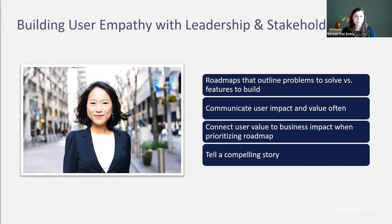It's really hard for people to move to a bar on your roadmap that says reduce manual data entry, or save users time with blah, blah, blah, right? It can be kind of tough because people want something a little more tangible. And so we end up with feature roadmaps. They're not perfect. We end up with them.